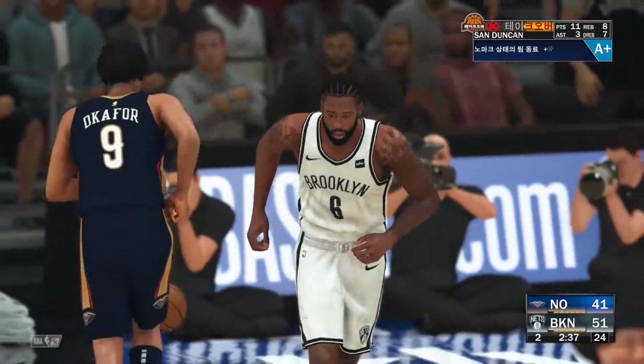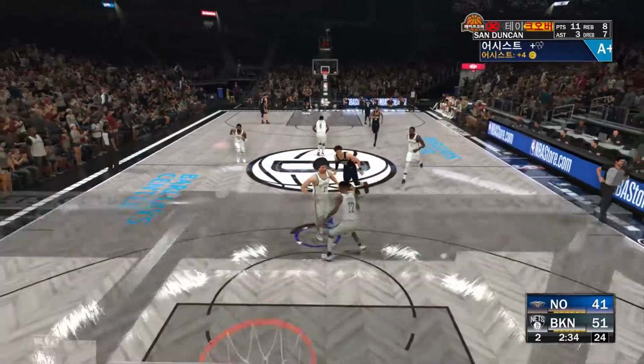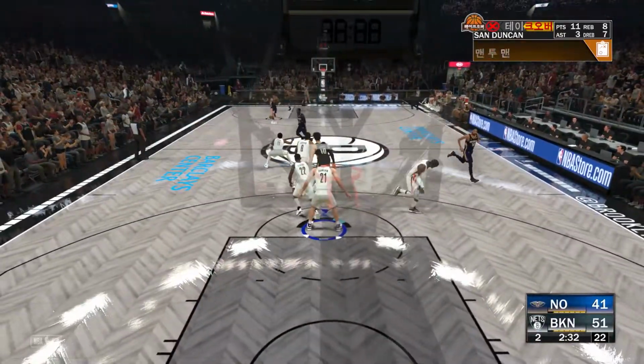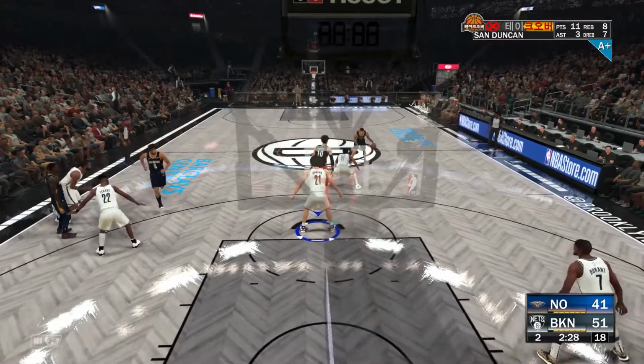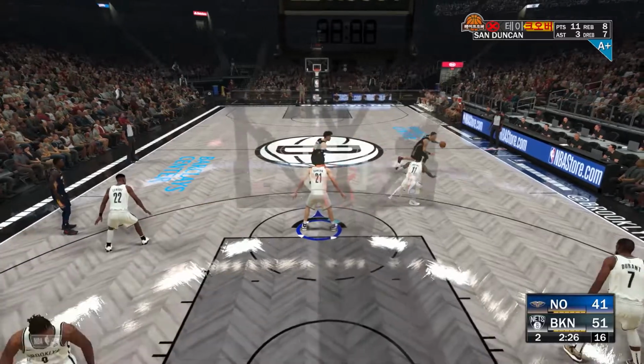And DeAndre Jordan throws it down. Well, Jordan's such a great dunker. Some of the jams he has are completely jaw-dropping. Now, here's Ball.